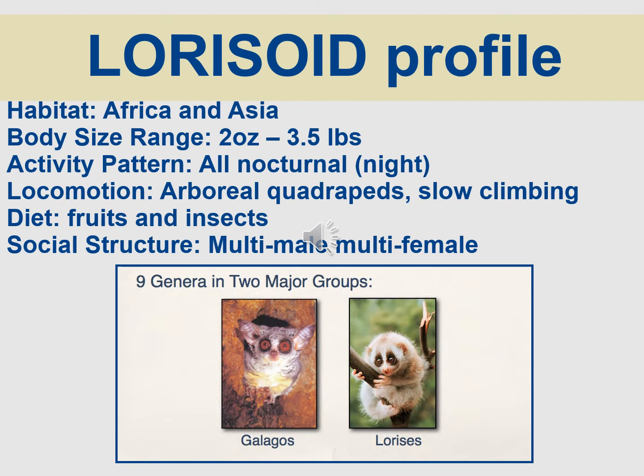They are quadrupeds, typically almost exclusively living in the trees, not necessarily coming to the ground, and they also commit to other strategies like slow climbing. They typically eat fruits and insects, and they are also multi-male, multi-female.